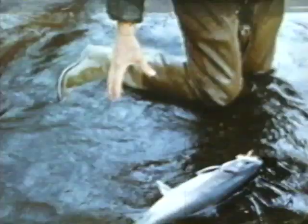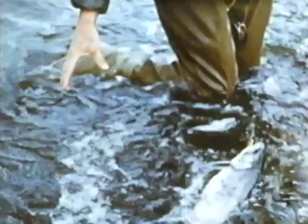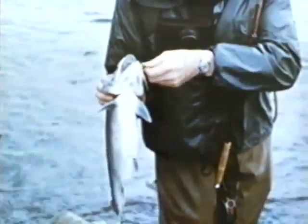Like all true sportsmen, Lee never keeps more fish than he needs. And this beautiful silvery fontinalis comes in through the surf to the sandy beach, only to be unhooked and returned unharmed to the open waters of the sea.